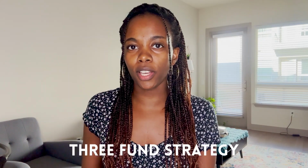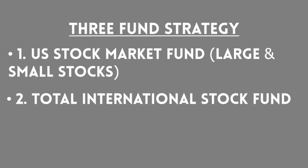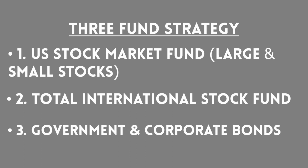Now that I presented all these different index funds, you may be wondering how to allocate your money amongst these index funds. And when it comes to building out a portfolio, it can really be as simple as you want it to be. A very classic strategy for building an investment portfolio is called the 3-fund strategy. Just like the name suggests, you would select 3 index funds, one that tracks the US stock market with both large and small stocks, one that is an international stock index fund, and a third one that holds government and corporate bonds. How much of your portfolio you allocate to each one of these 3 areas depends on your preference and also your risk tolerance.